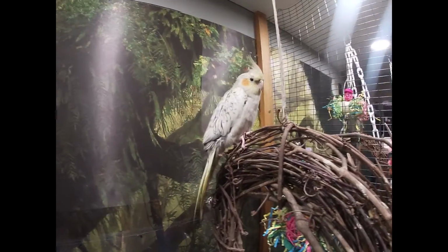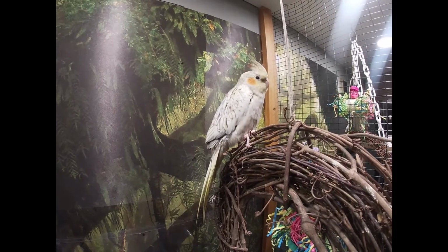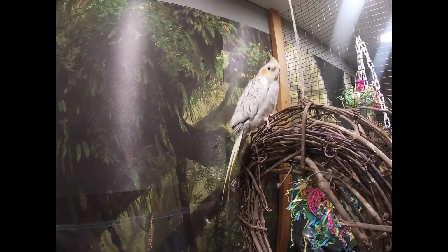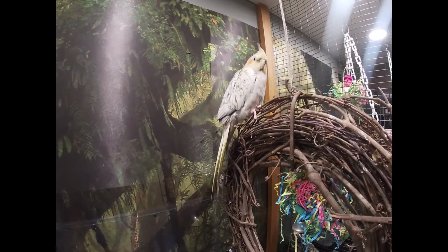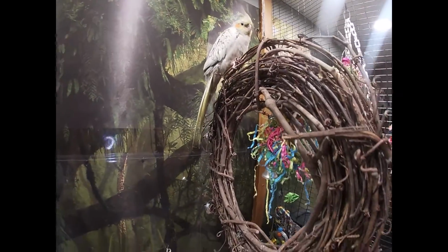This is Ringo. Her name was originally Mango, and we thought going to Ringo would be an easy change. She is a silver pearl, and she's a lot sweeter than she used to be. She doesn't bite anymore. She is a little camera shy.